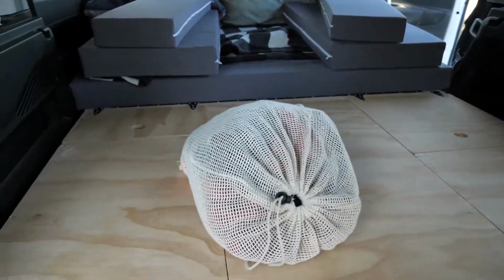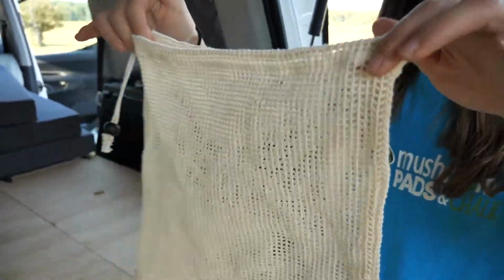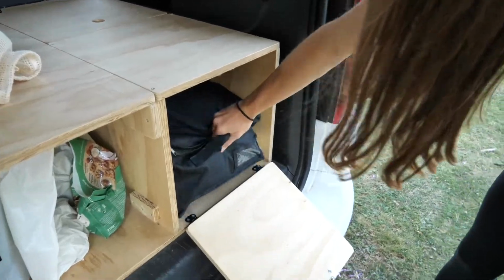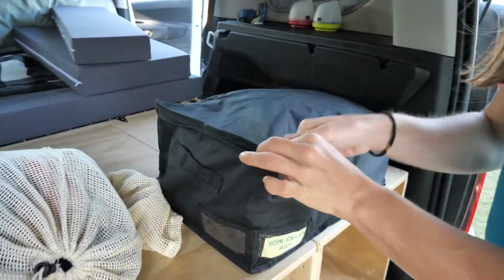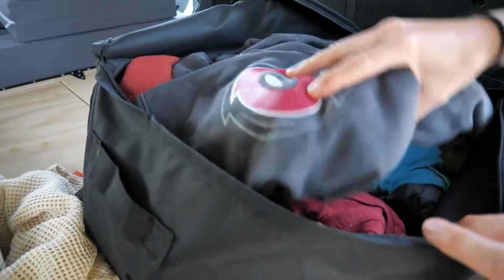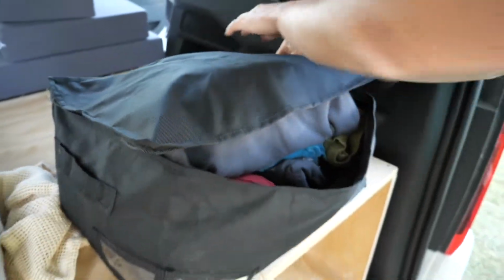This sack is full of all of our dirty clothing. This is just a basic reusable bag that you can find at any supermarket. And then these are really cool. These are like Amazon packing cubes. And inside we have 3 weeks worth of clothes. So this is all of my clothing. Lots of t-shirts.